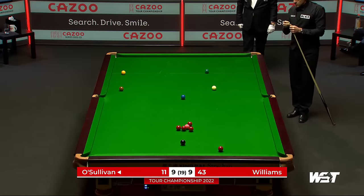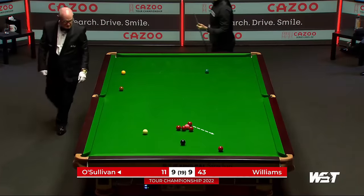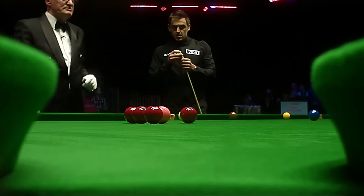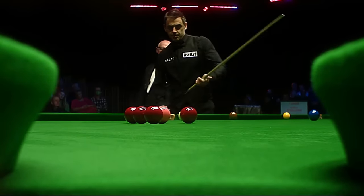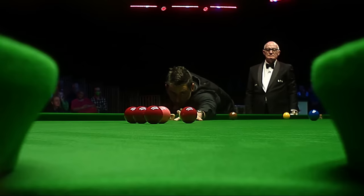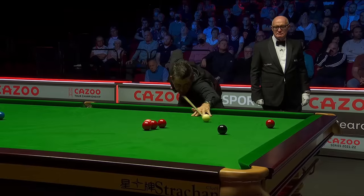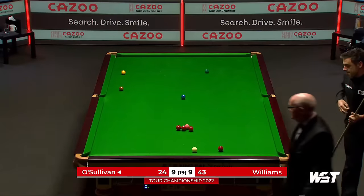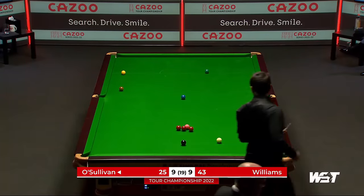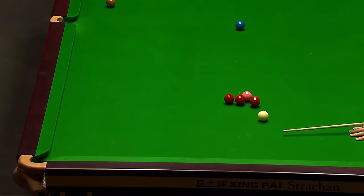Really be tempted with the cannon. No, he's got a choice of a couple of reds. Actually, there may be a red to the right, the pink available to the left corner as well. So, decent chance this. At the very least, get right back into this frame. Twenty. 21. Again, the cannon is tempting. Well, playing for the red that goes.